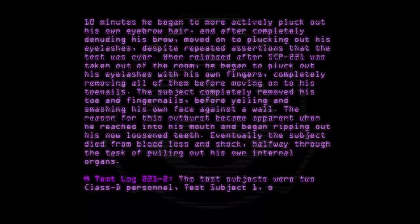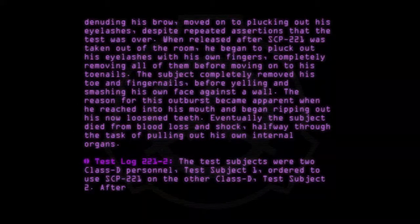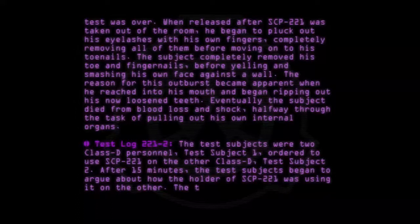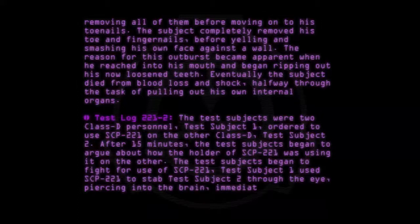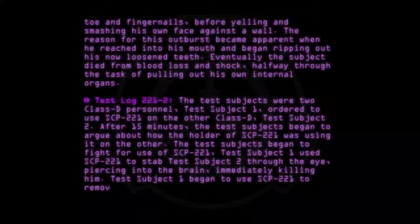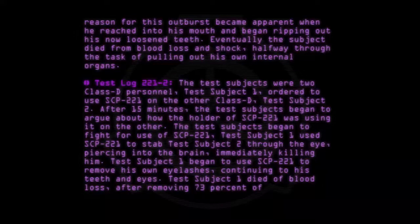Test Log 221-2: The test subjects were 2 Class D personnel. Test Subject 1 was ordered to use SCP-221 on the other Class D, Test Subject 2. After 15 minutes, the test subjects began to argue about how the holder of SCP-221 was using it on the other. The test subjects began to fight for use of SCP-221. Test Subject 1 used SCP-221 to stab Test Subject 2 through the eye, piercing into the brain, immediately killing him. Test Subject 1 began to use SCP-221 to remove his own eyelashes, continuing to his teeth and eyes. Test Subject 1 died of blood loss after removing 73% of the skin on his body.